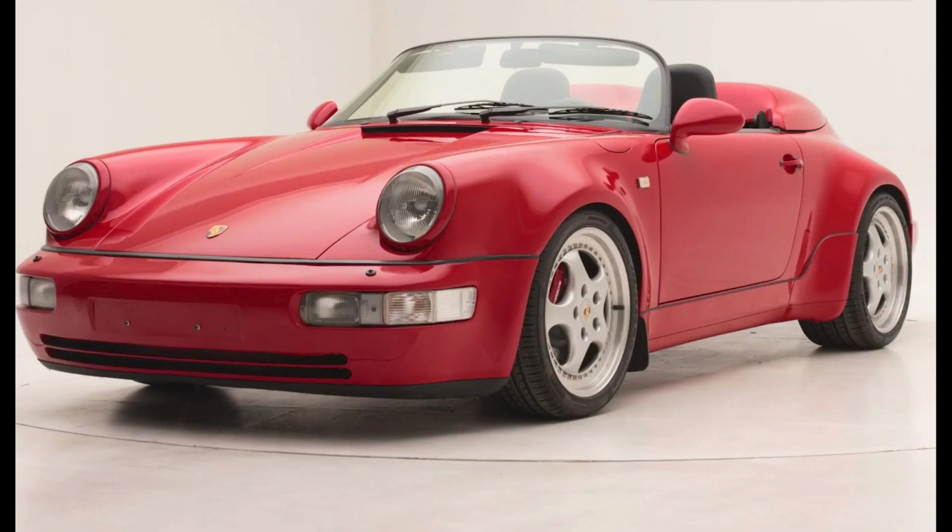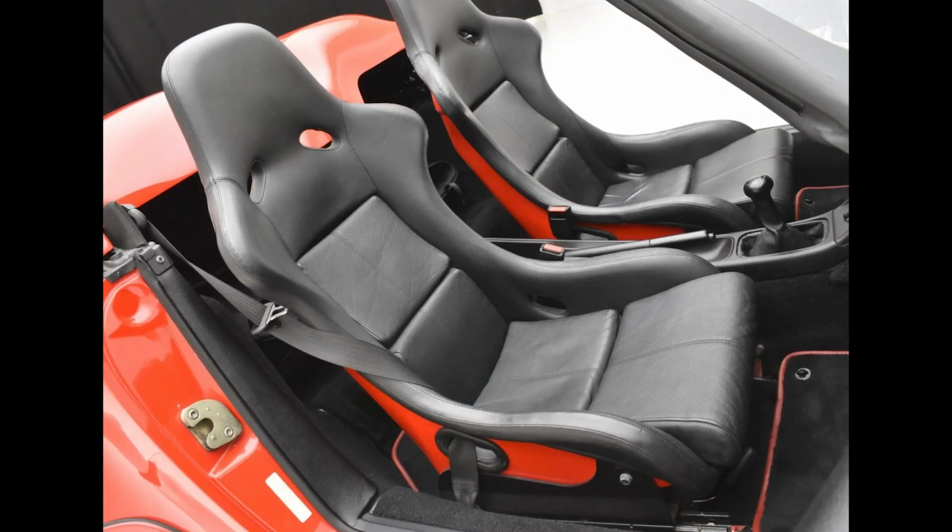Another Rest of World car, this a Guards Red 1993 911 wide-body Speedster with 84,000 kilometers sold for $230,000. Apparently, Porsche built 15 works turbo look Speedsters, of which this car is not. It was delivered as a narrow body Speedster and converted to a wide body. Still nice and interesting, well sold.